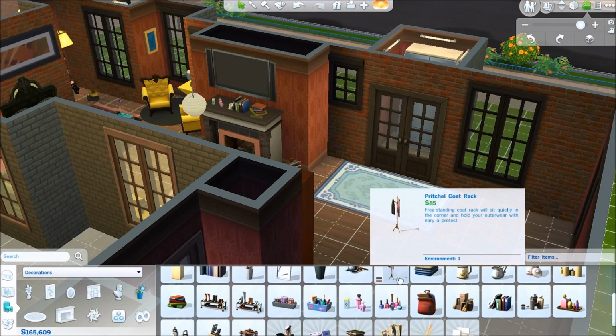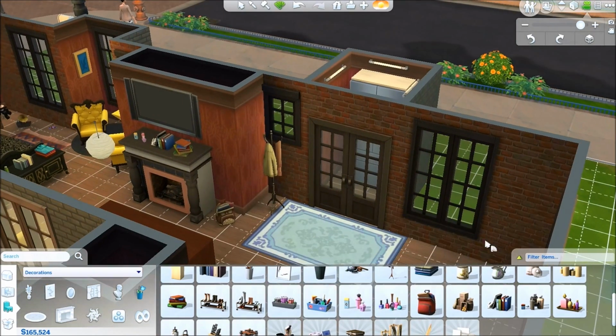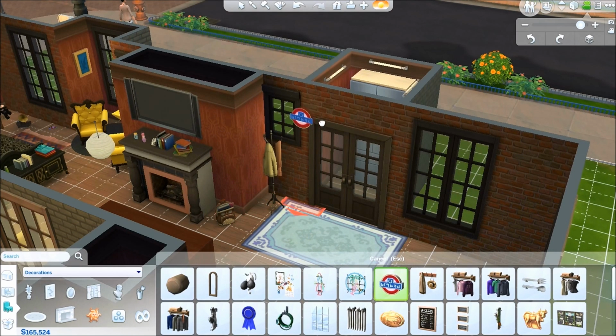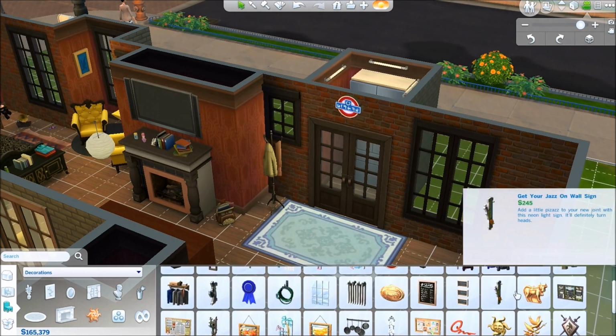I love this little... oh, I guess I didn't add the side table there, but I will be adding a side table, and it has like this little bust of a person. I believe it's a queen or something. It looks freaking awesome. There's a lot of detail when it comes to this room, which I'm really happy about.